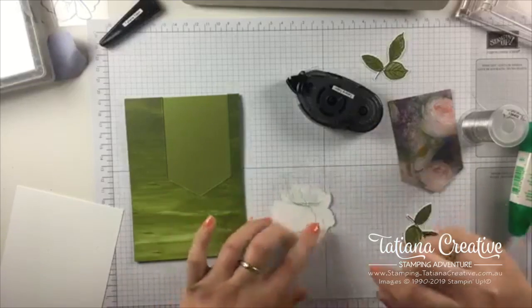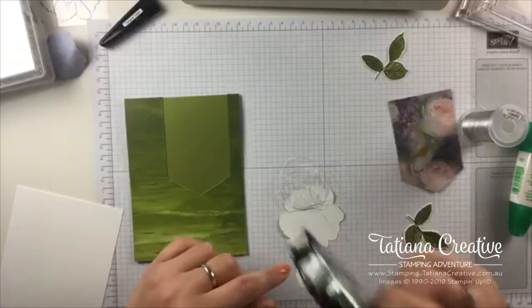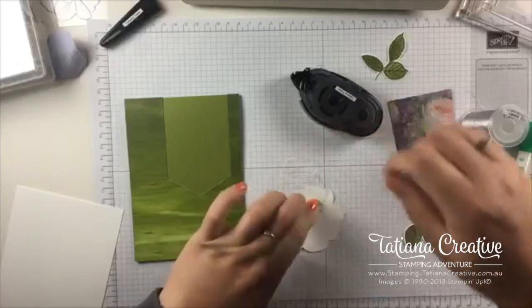So the reason why I've put the snail in, oh, you have no idea, Megan, because snails leave trails. So the snail left a trail. I thought it was very clever of them.